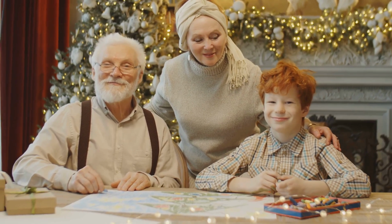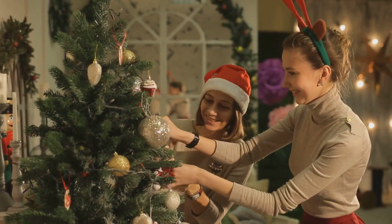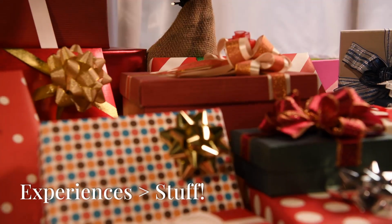Get the whole family involved and turn it into a fun holiday activity. Plus, nothing beats the feeling of showing off your unique, handmade decorations to your friends and family.